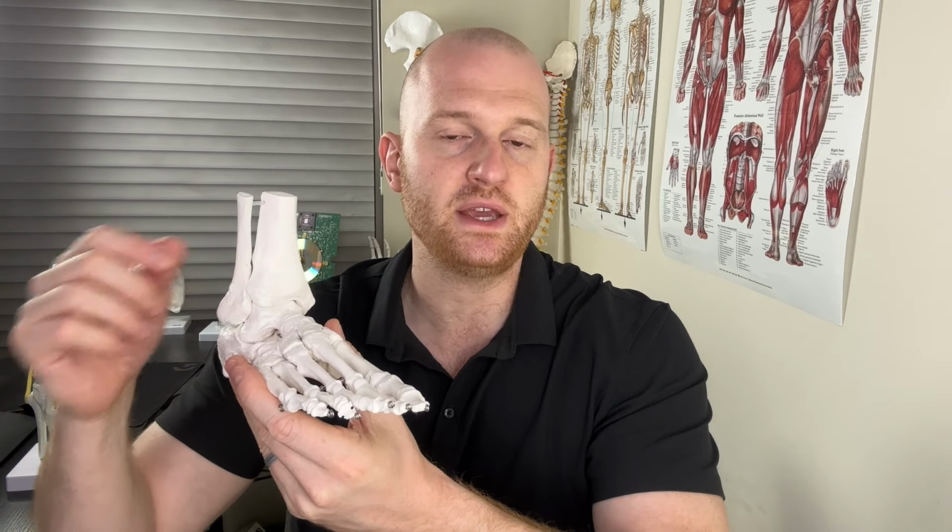The tibia is going to come down and form this top piece of the ankle here, and then form a piece of the ankle on the inside known as the medial malleolus. As we flip the model towards the outside, this is where the end of the fibula is visualized, and it's also going to form a piece of the ankle bone known as the lateral malleolus.